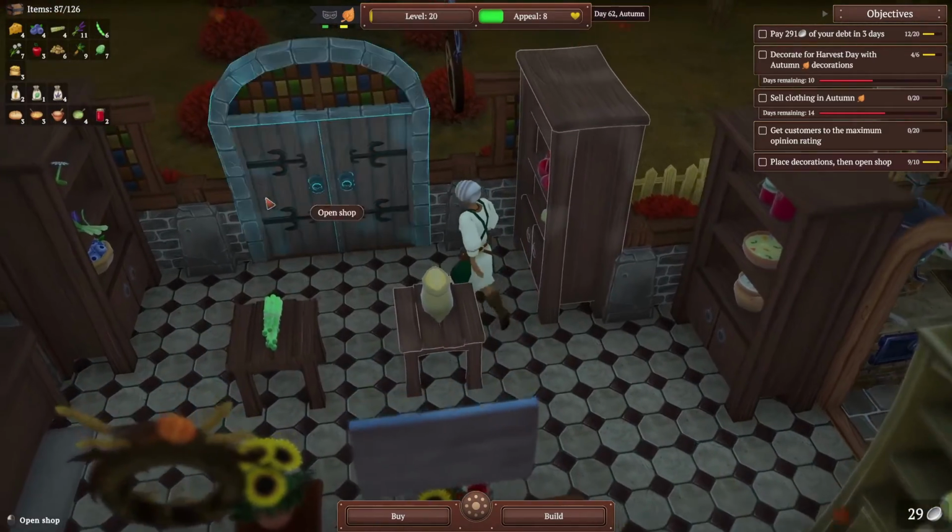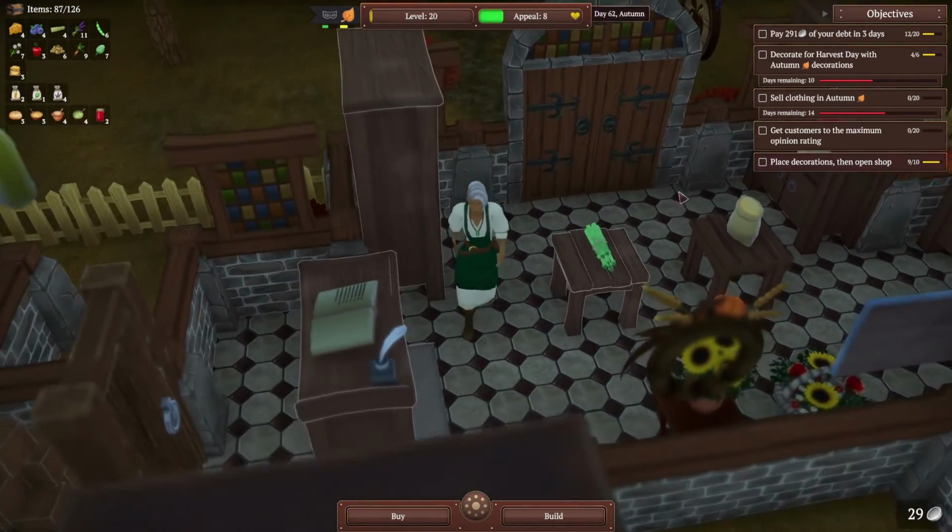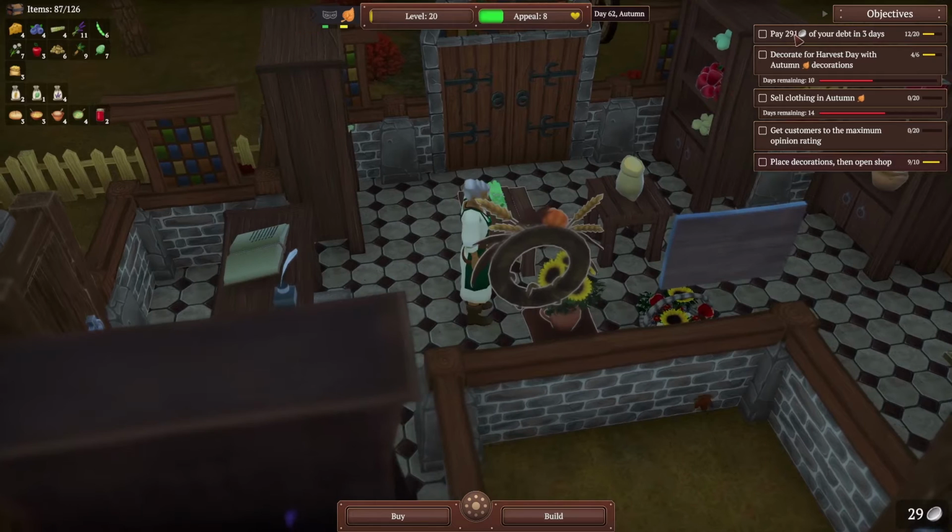So yeah, we've got all the stock in. So we've gone and done all that, we've watered everything, so we are ready to open up. So what we need to do is, I think we just need to run time on. So we've got 291 monies. We just need to do that, pay off our debt, and then of course we'll get the next debt payment, which will be over 300 or something? It'll be quite expensive, I imagine. But yeah, we'll get there, it's fine, we'll work on it.